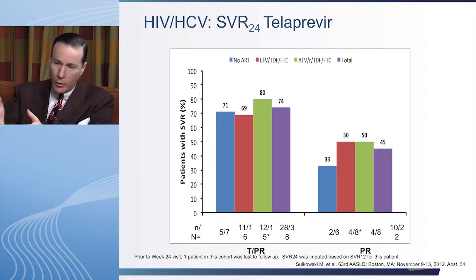It had been up there, or maybe even worse than diabetes and obesity and other things that caused lower SVR rates. HIV was really prominently one of them. With these newer drugs, it takes HIV somewhat off the table. And what that means is we should, again, talk to patients and docs who have gotten hopeless about Hep C treatment and say, we've got drugs now that really will work to cure our patients.